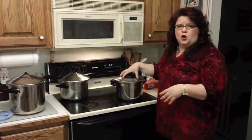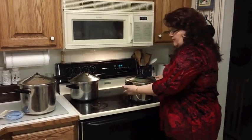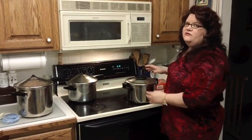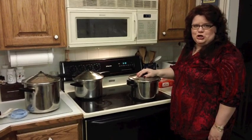You can also use these on open fire, so your gas stove you can use them on, and as long as the fire's not coming up and hitting these handles, you can even use it camping. And yes, my husband has taken my fabulous pressure cookers camping.